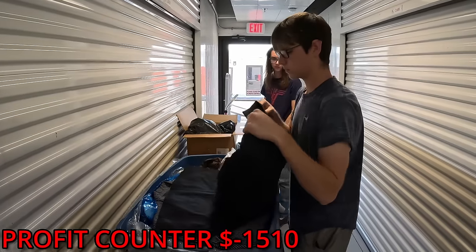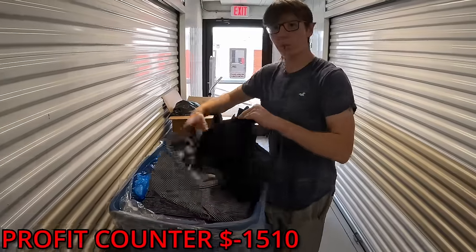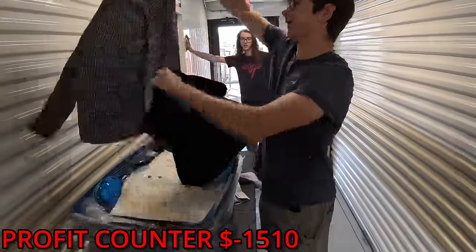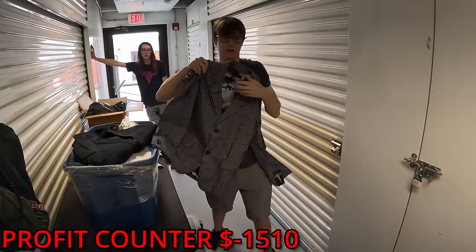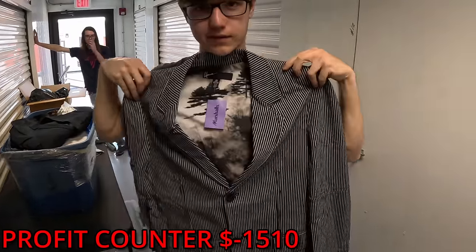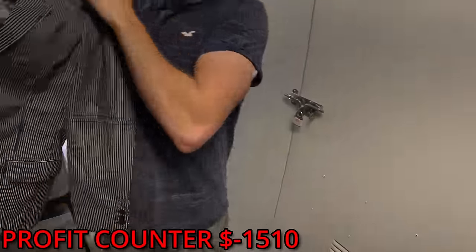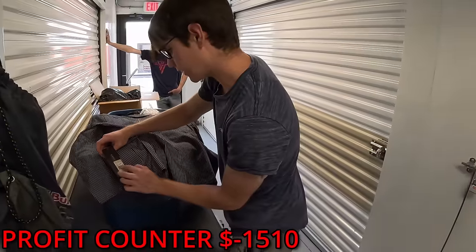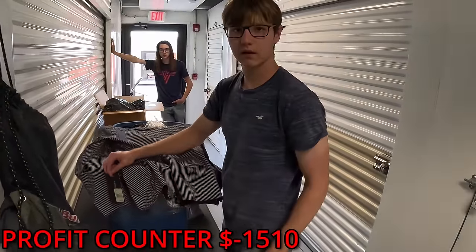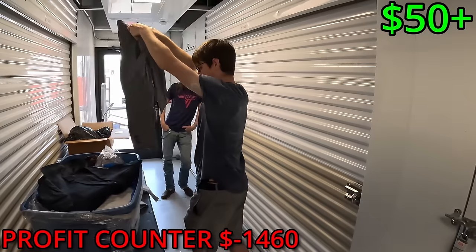Ooh, what is that? It still has a tag. How much? $200. Whoa. Pull that out. Look at the back. It says Marshall's. Marshall's was selling it, but look at the tag on the bottom. Tags don't lie. $200. Wow. Woohoo! Just for one jacket.